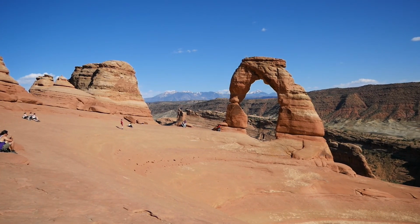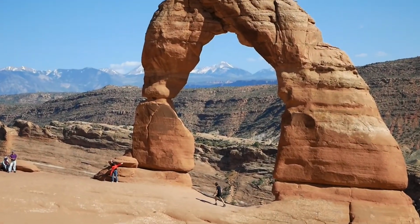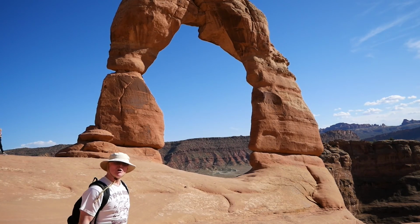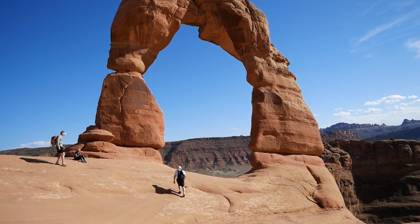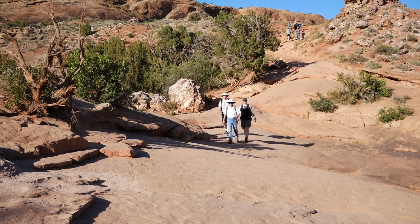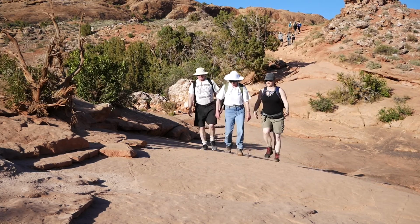And there's the arch with the mountains in the background. Say, I get to stand in the middle of the arch here too, don't I? Yes.